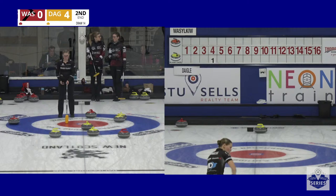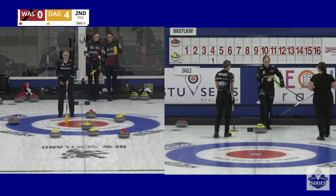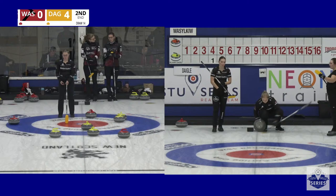So, in that time, Jessica Daigle made the nice hit and roll off the side 12 foot. And you saw Katelyn Wasylkiw with a valiant attempt at a raise. The line was perfect, but just a little too heavy. Got unlucky. Yellow on looks like here. They're sitting 1-2, potentially 3. It's hard to tell, but I don't think Jessica's that worried.